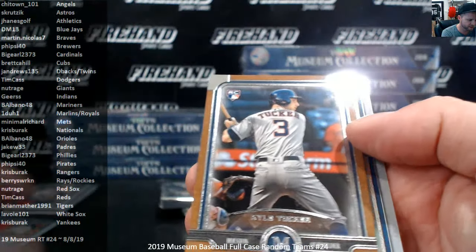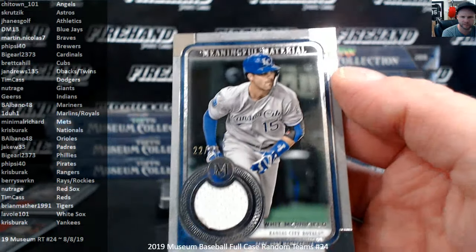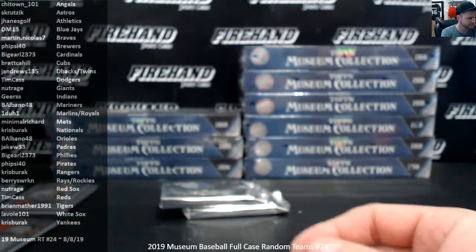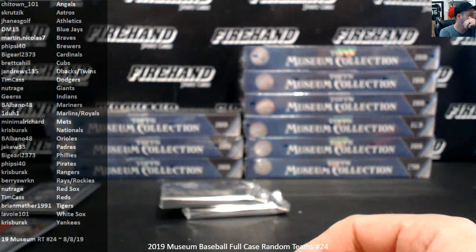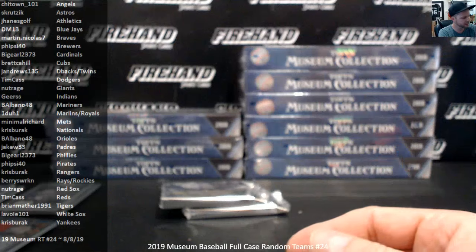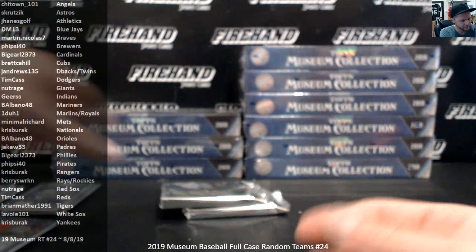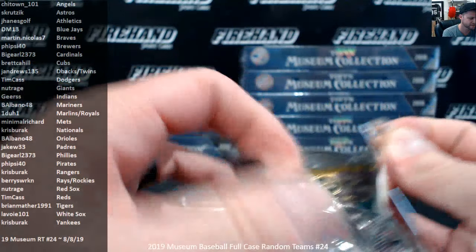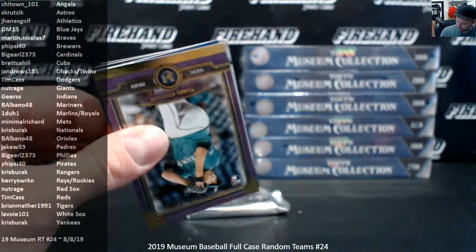Threw me off. Kyle Tucker, Sepia, and a Whit Merrifield to 50 for the Royals. I've only missed two Nationals in the last, since 2013. They've both been... Well, I didn't miss this year, I guess. I mean, I miss most days. That's because we have kids due. Kids are going to be born that week.